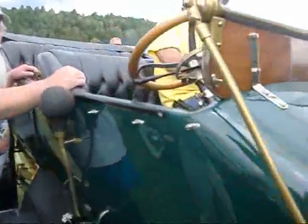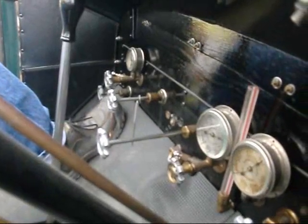Oh, fuel pressure's dropping. Fuel pressure's dropping. Before I move the car, I will make sure that we don't have any water going back into the engine.